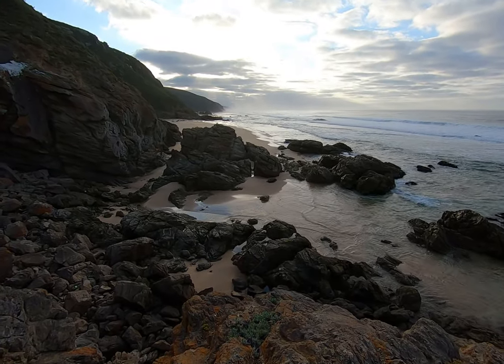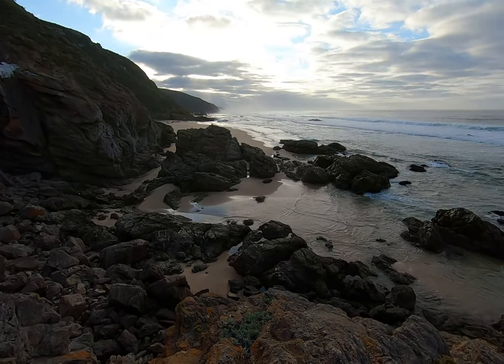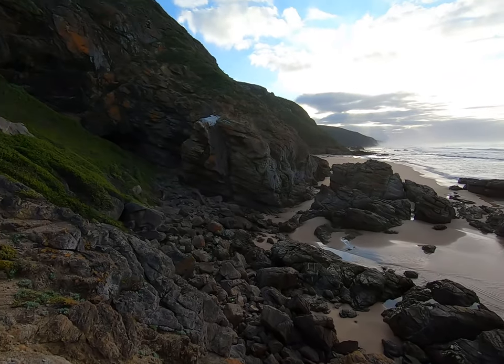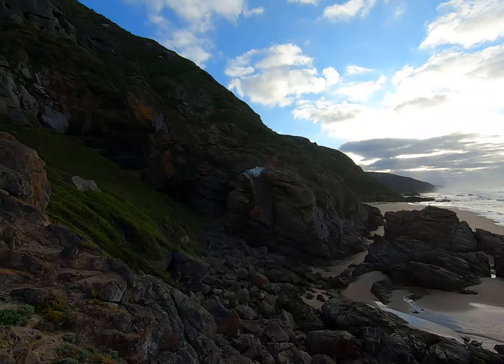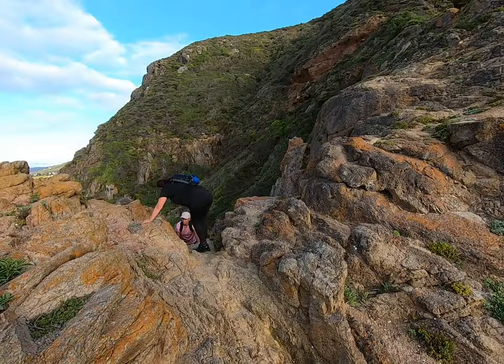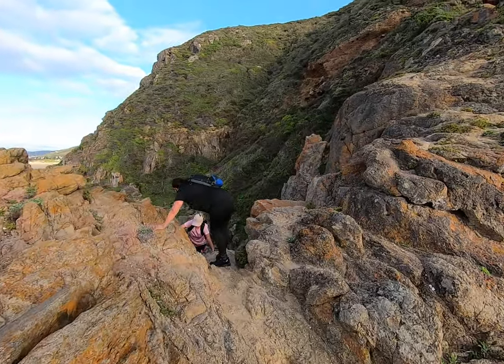It might be an easy hike. It's going to be a good one. And there's the safety crans again in the first cave. And the girls are coming along.